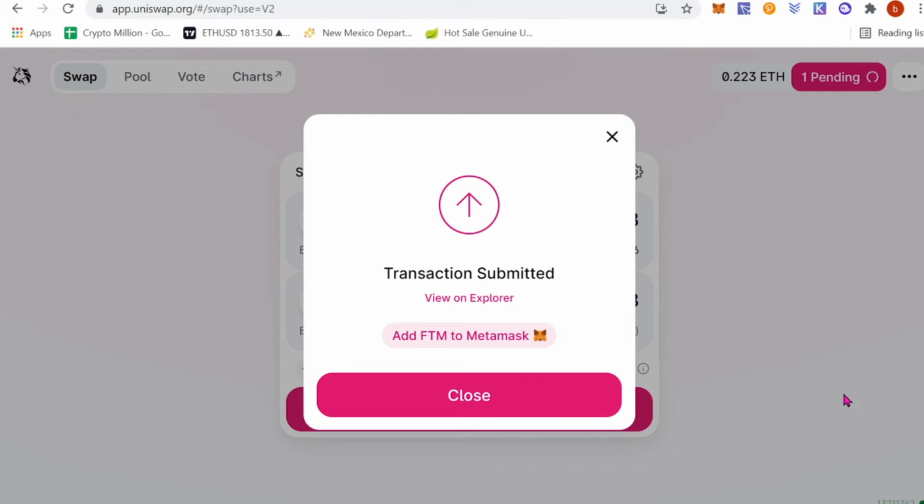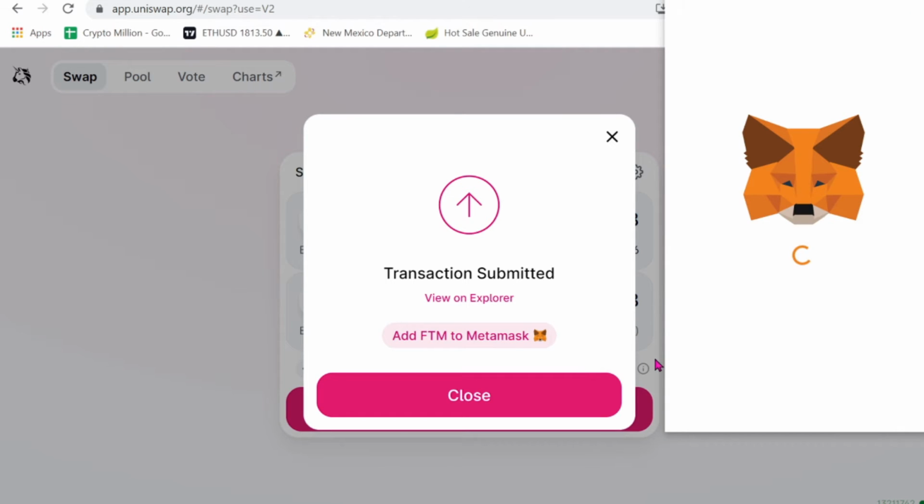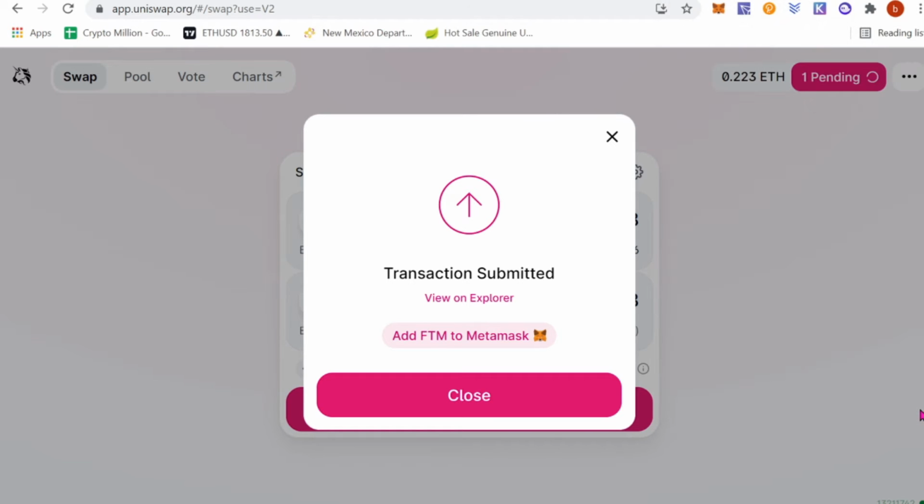Transaction submitted, and now if we want, we can go ahead and view over on Explorer, and we can also do a one-click to add to MetaMask. So if we go ahead and click that, it's going to now add this token to our wallet so we can see it. Go ahead and add token here, and you can see we have 0 because the transaction hasn't gone through yet.